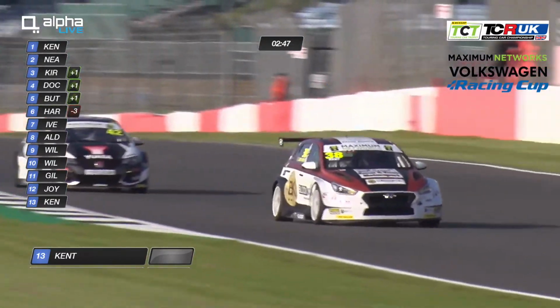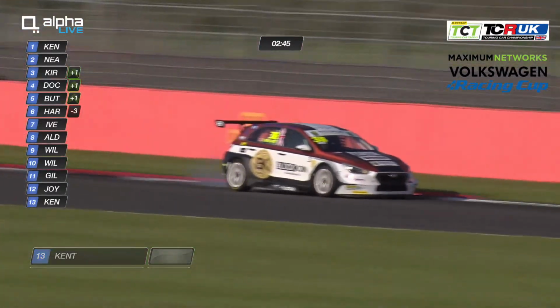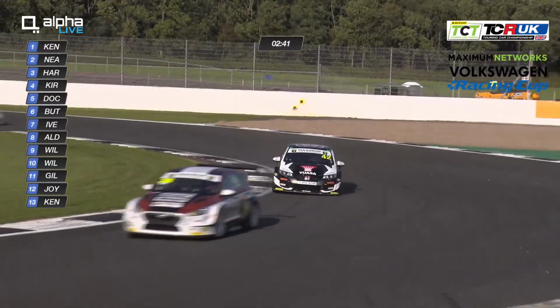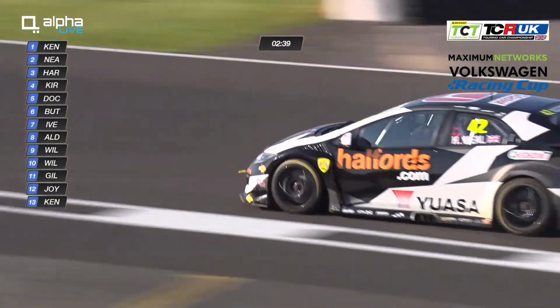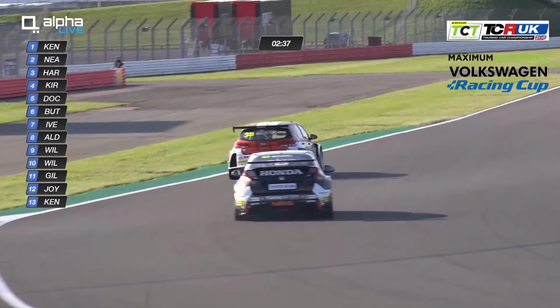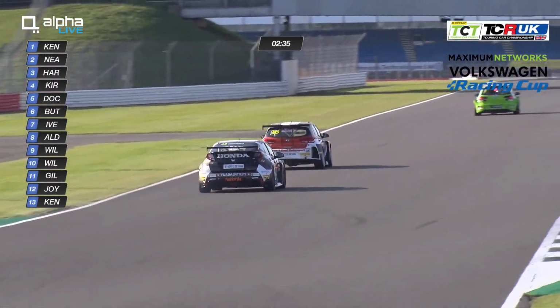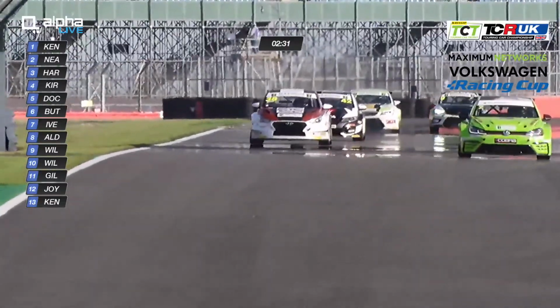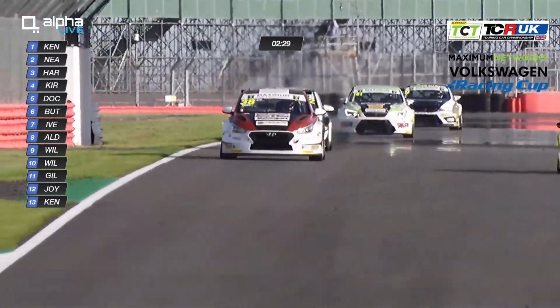Still Max Hart holding on to third place. At the moment, it's going to be a clean sweep at this rate of the entire season of the same 3 drivers on the podium, because it's still Kent from Neal and then Max Hart in third place at the moment, unless Dan Kirby can do anything about that. And to be fair, Hart and Kirby are very evenly matched right now, with the two cars in front of them lapping at least 3 or 4 tenths quicker than the 2 cars behind.